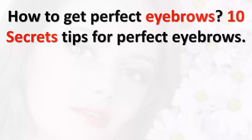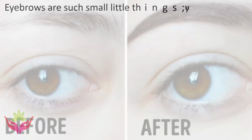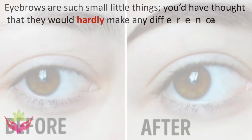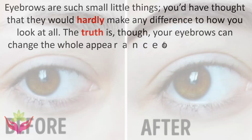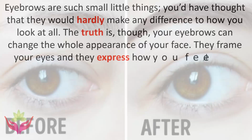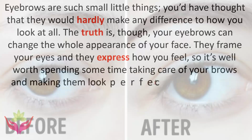How to get perfect eyebrows. 10 secret tips for perfect eyebrows. Eyebrows are such small little things, you'd have thought that they would hardly make any difference to how you look at all. The truth is, though, your eyebrows can change the whole appearance of your face. They frame your eyes and they express how you feel, so it's well worth spending some time taking care of your brows and making them look perfect.